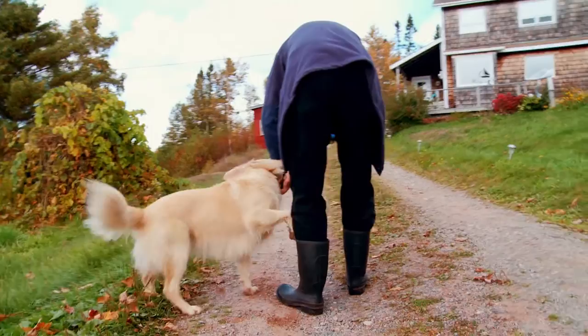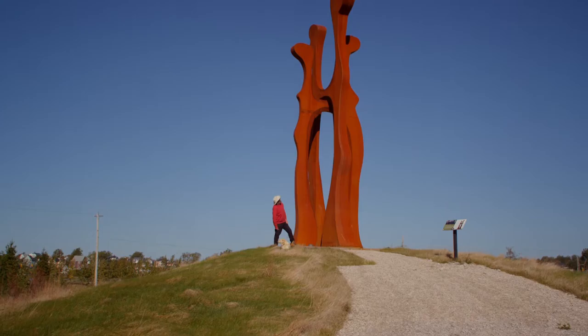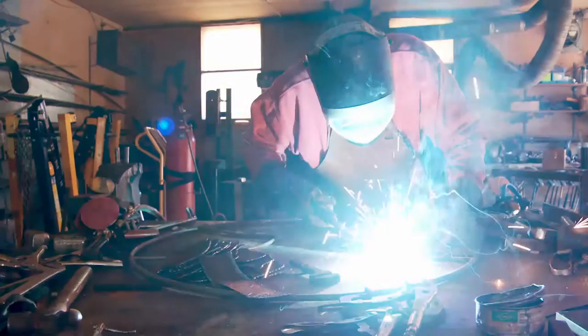My name's Gordon Kennedy, and I'm a metal sculptor. Although sculpture's a funny word, like I don't sculpt, I build. There's something that turns me on about the fact that at the end of the day, here's something that I think's very cool. It didn't exist in the morning. It wasn't there last week. It didn't exist last year, and here it is.